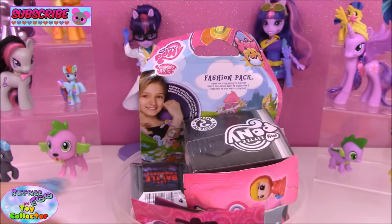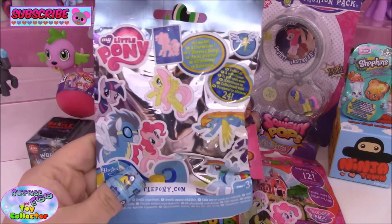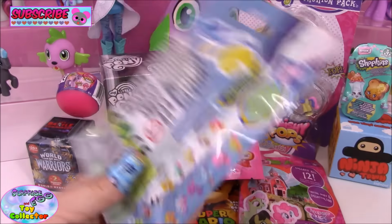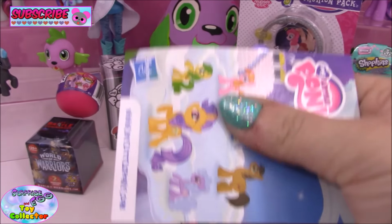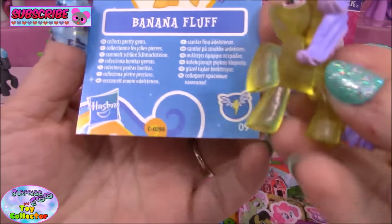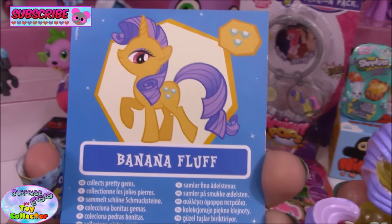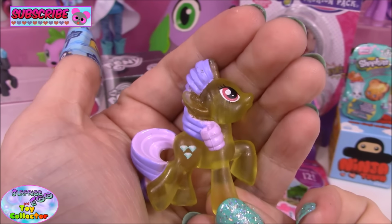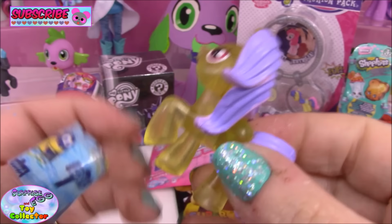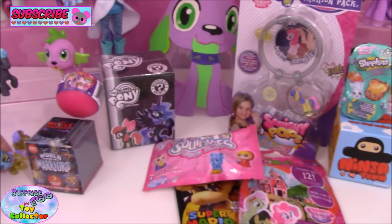Let's see what we have. Wow! So I think we'll go ahead and start with a My Little Pony Wave 7 blind bag. So let's see who's in here. Fingers crossed we have a new one. And we do, we have Banana Fluff, who collects pretty gems. Aww. And there we go, there is our Banana Fluff pony. She is super cute. We'll pop you down there.